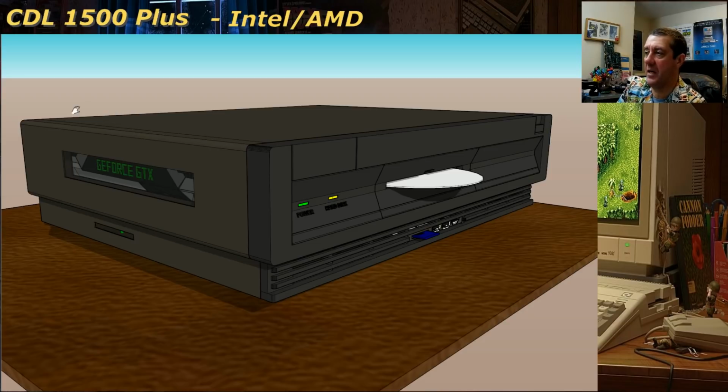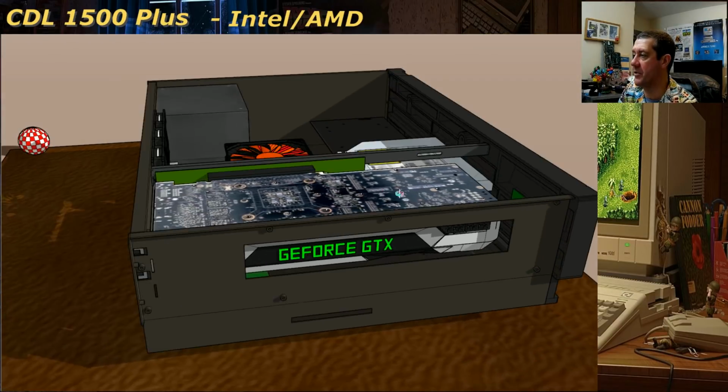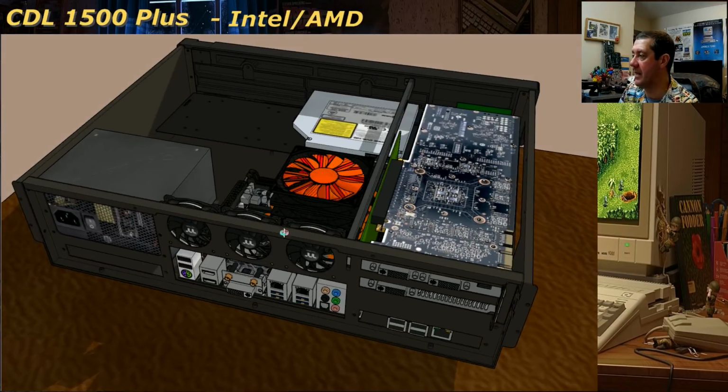Yes, autosave, isn't that useful? Right, let's take this lid off. A3000, take the lid off. Right, now if I turn this around, what we can see here.